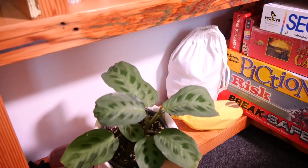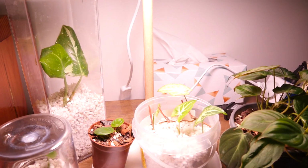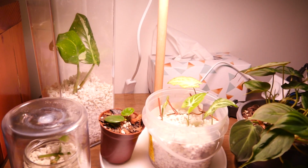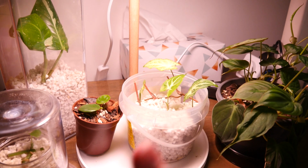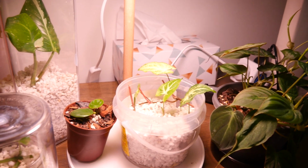These guys are way easier to look after than Calatheas in my opinion. On the bedside table, which is my propagation table, I have my little grow light. I did have my sundew sitting here, which is the main reason I had the grow light set up, but I found aphids on it, so I hooked it outside. It's also flowering, so I kind of wanted it to be outside while it was flowering.